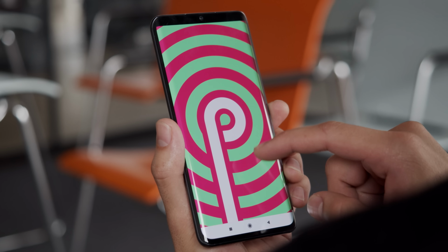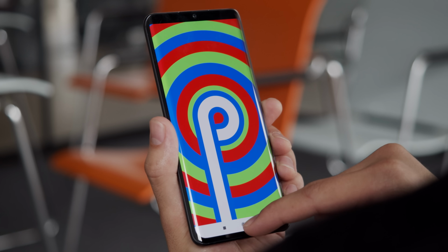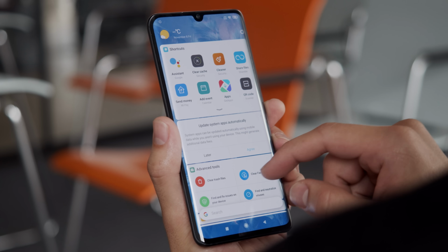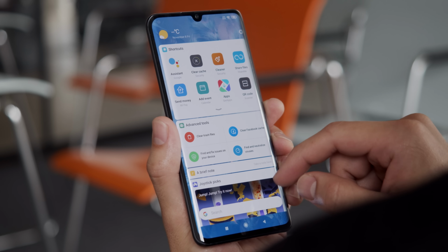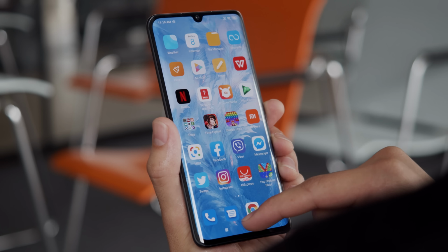The user interface of the Mi Note 10 is Xiaomi's new MIUI 11. This is actually the first device to launch with it out of the box. However, this is based on Android 9, not the latest Android 10. All of the apps are kept on the home screen, as typical for Xiaomi. You'd have to download a different launcher to get an app drawer.